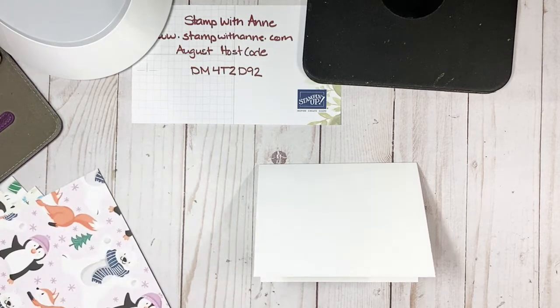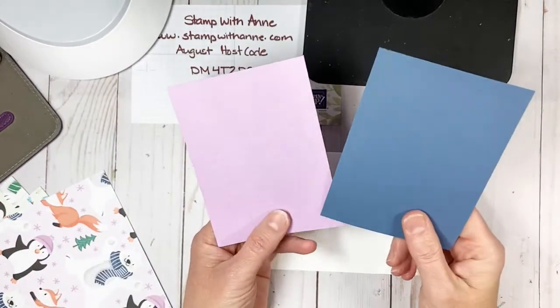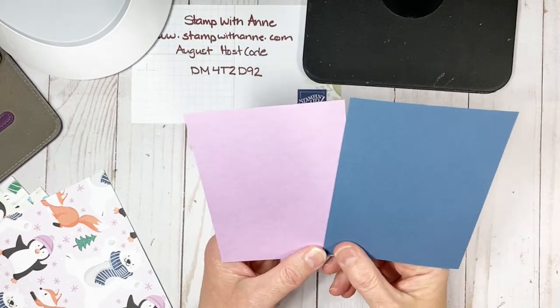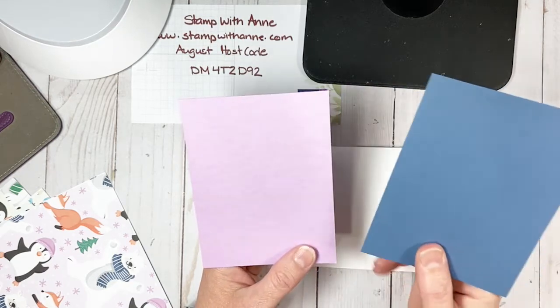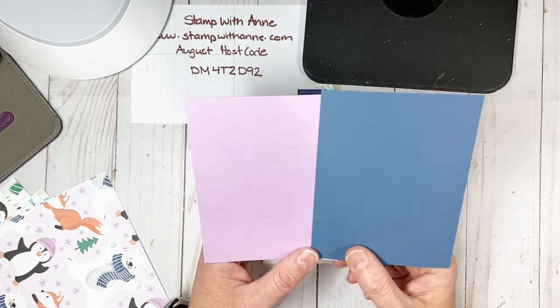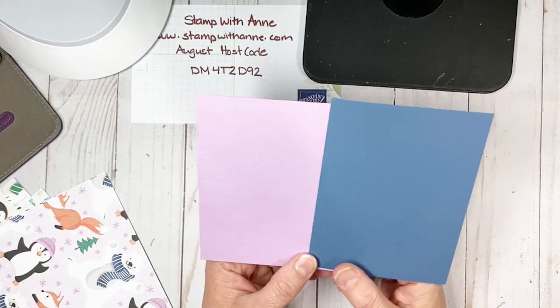Okay, so we have two card bases. We have Misty Moonlight and Fresh Freesia. Which card base would you guys like to use? I would love to know. Misty Moonlight or Fresh Freesia? So if you're on, vote. And when we see some people come through with comments, we will pick a couple there.